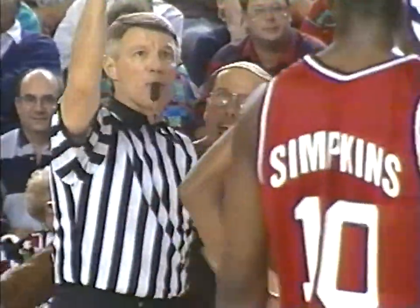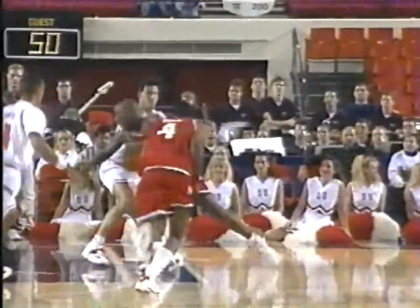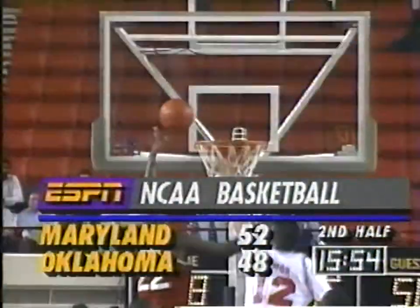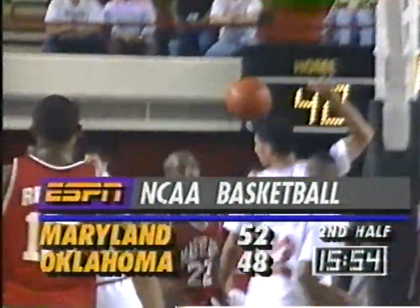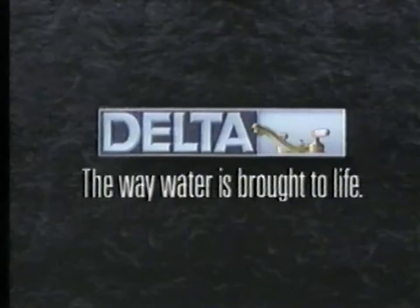Third team foul on the Sooners already. Billy Tubbs will have to get Lewis out of there, and he'll have to get on defense when we come back. Big run for the Terrapins. They lead by four. It's brought to life.